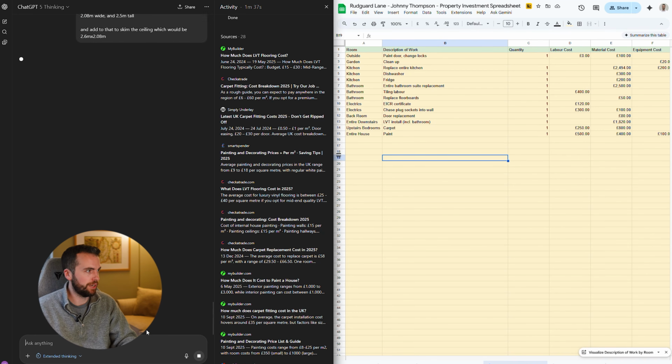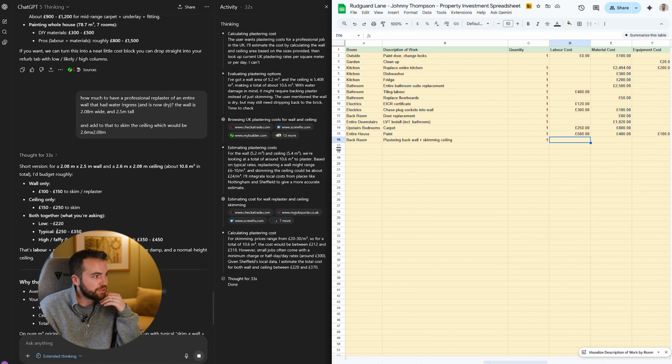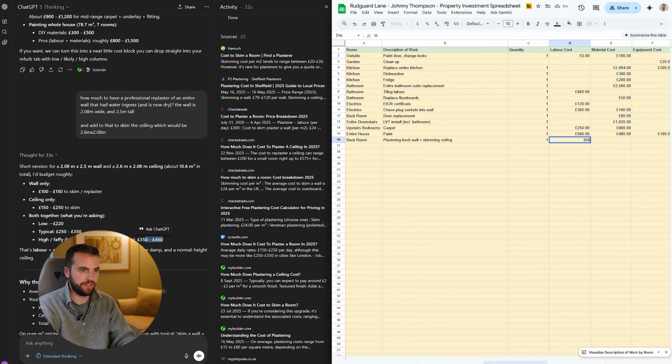Brilliant, and we'll ask it our follow-up question about plastering. And what it's come up with is typical 250 to 350 pounds, but I'm going to say it's high and faffy. So let's go worst case scenario and say 450 pounds. 350, that is probably the labour, and then 100 quid of materials.